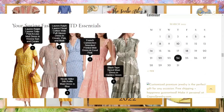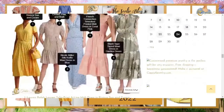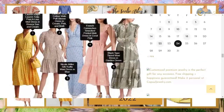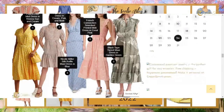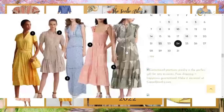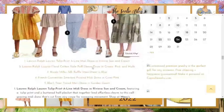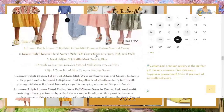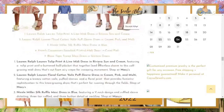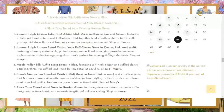And number three, the Nicole Miller Silk Ruffle Maxi Dress in Blue. Number four, the French Connection Smocked Printed Midi Dress in Coral Pink. And number five, the Black Tape tiered maxi dress in garden green. So these are all the collections that we have. We have the links here below. These are hyperlinked, so you will be directed automatically once you click. We have a short description for each product here and another link if you click this one.